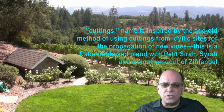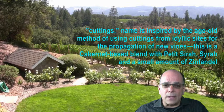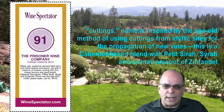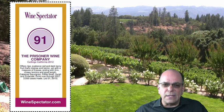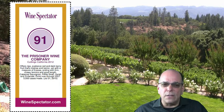Cuttings 2012 is in stock and on open sale, and it's under product code 49155. It's inspired by the age-old method of using cuttings from idyllic sites for propagation of new vines. This is a Cabernet-based blend with Petite Syrah, and a small amount of Zinfandel in the blend. The wine has an intense and alluring aroma of ripe plum reduction layered with baking spices, hints of cocoa and cigar box. The palate is velvety and dense with flavors of black cherry, cola, and freshly roasted coffee beans. It scored 91 points in the Wine Spectator.